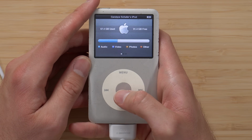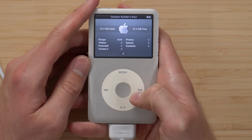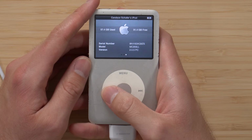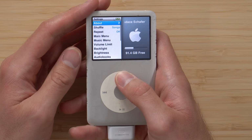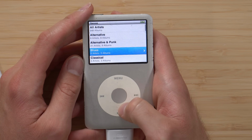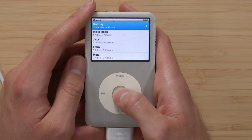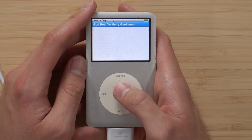We've got Candace Schaefer's iPod, 57 gigs used, 91 free, 8,000 songs, 3 games. Dude, there's still 91 gigs free. These things hold so many songs. Let's head to the music here, go to genres, and see what kind of stuff they got. Ooh, we got 129 different holiday artists, nice. Jars of Clay, I have not heard that name in forever. God Rest Ye Merry Gentlemen, nice.